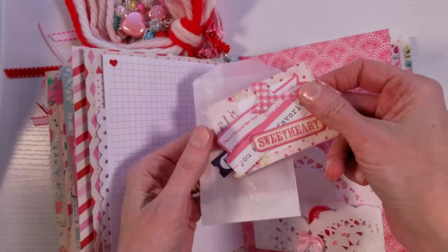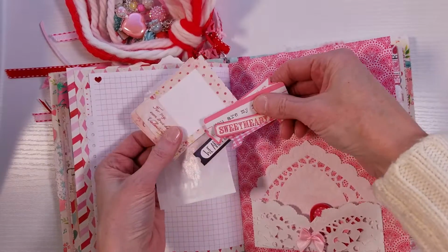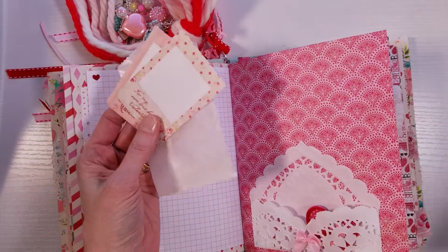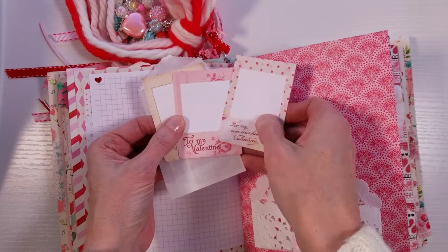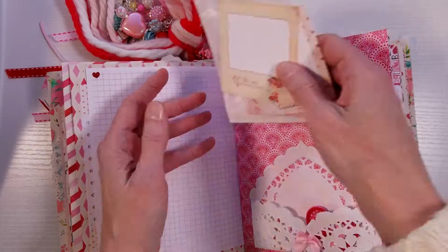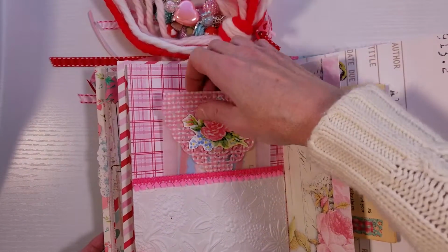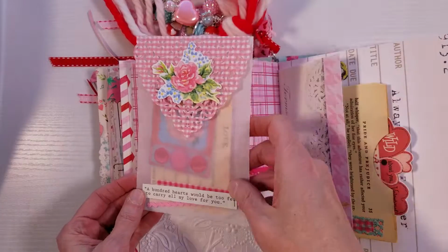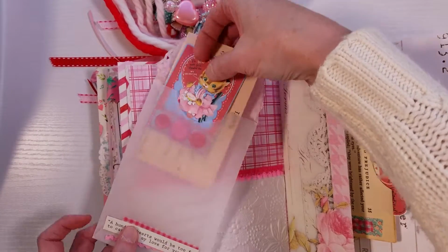And this little glassine bag has some little sentiments and phrases that you can add to your pages, and some little photo frames that would fit like a 2x2 picture. And on this page, I have a pocket with a glassine bag that has a little sentiment. And inside is a poem.